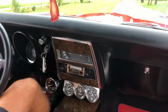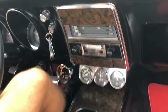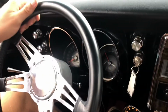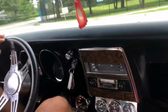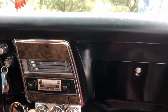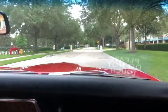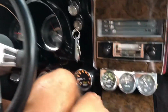Got the Firebird here, gonna take it for a quick spin down the street. Absolutely beautiful car. Love the way this handles and drives. 3-speed. All the gauges do work. Gotta run, put some gas in her. Takes that bump real nice. Very smooth in the second. RPMs look good. Got these new gauges down there, all lighting up.